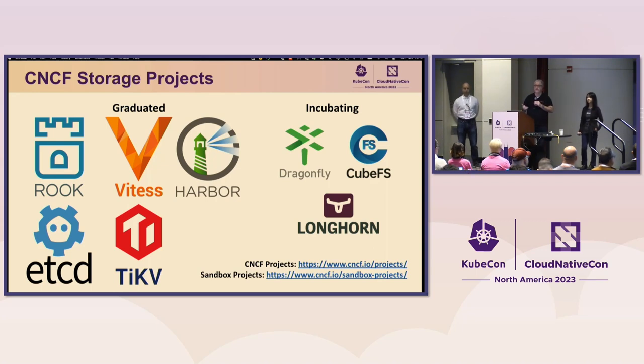And we also have Harbor, which is a container registry project for deploying your own private container registries.